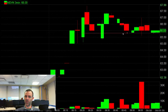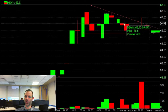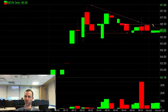And it seems to be forming a little bit of a base here around 65.80. So a little bit of a downtrend here from the pre-market high, supporting right here. For me to trade this on the long side, I'd want to see this move higher above this little mini downtrend from the pre-market, get probably above $66.50 a share.